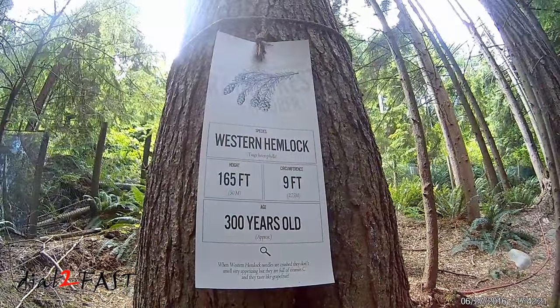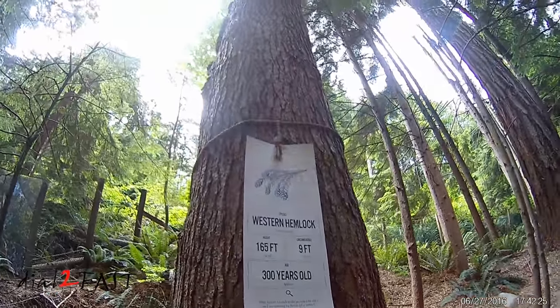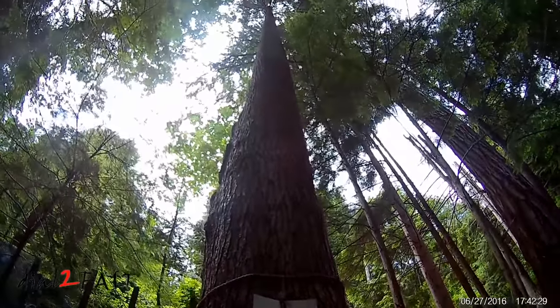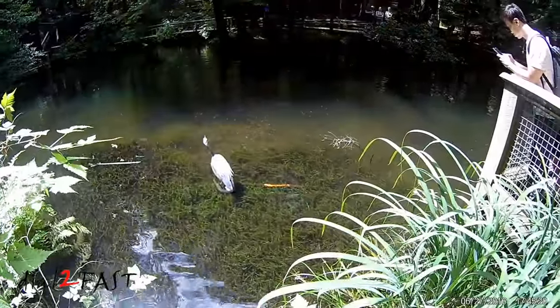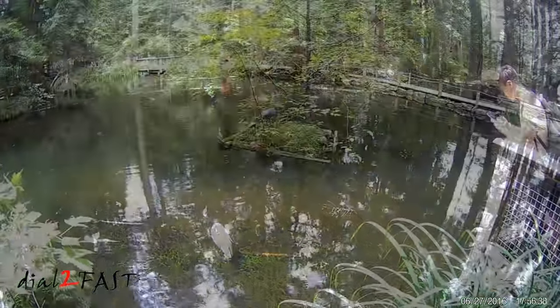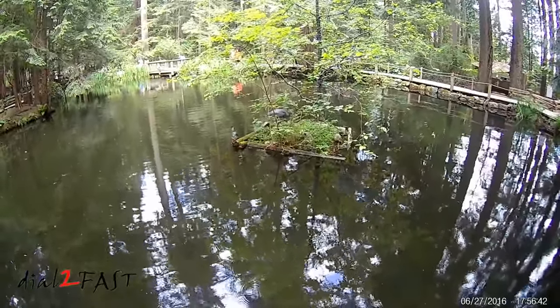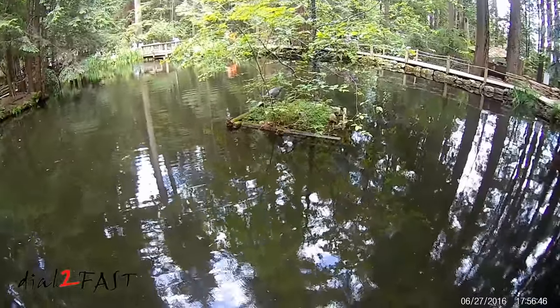It's amazing to see some of these trees are 300 years old. In the park, there are 2 herons that live here. One is called Henry, and the other one is Henrietta. And we happen to see one of them catching a fish and eating it.